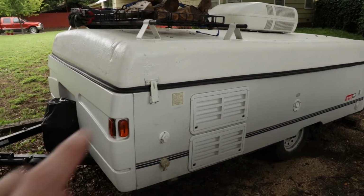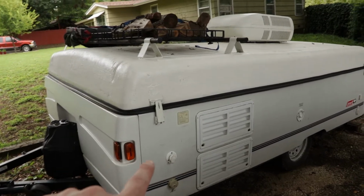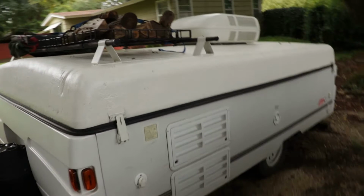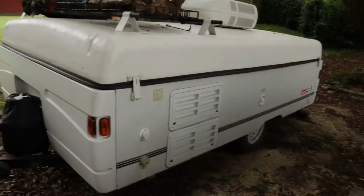Alright, so I mentioned maybe talking about towing vehicles in the last camping YouTube video. To give you an idea, this is a 10-foot pop-up camper. The gross vehicle weight is 2,500 pounds. And I believe that is empty, so without all your camping gear, without all your wood and all that junk.